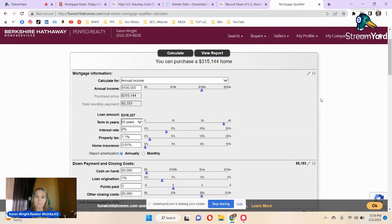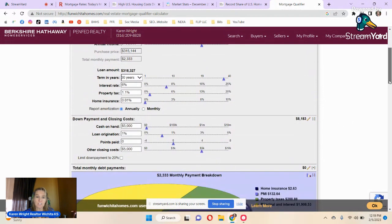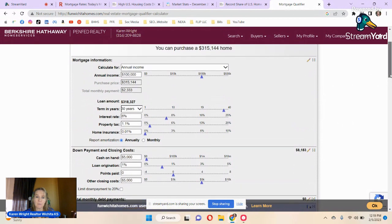You might have a down payment differentiation you want to put down, or you have savings. But again, it's getting you an estimate on $100K income. You're looking at a 30-year loan program at a 6% interest rate. Here are some numbers for Wichita to put in your property taxes. This shows you what down payment and closing costs you're able to bring to the table. It has been hard this past year to ask for closing costs, so you're bringing your own, which can get higher than this.